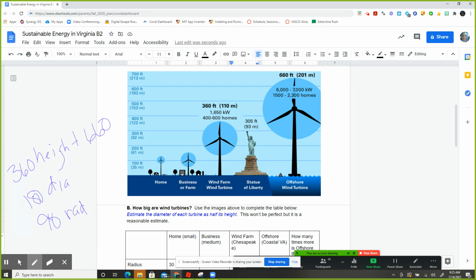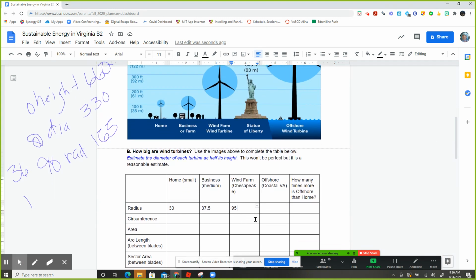What about the 660? If the total height is 660 and the diameter is half of that, then the diameter would be 330 and the radius would be 165. Oh, thanks, Sammy. It's only a 5 difference. So let's come down here and see. Oh, yeah. So we can either change that to 90 or keep it at 95. That's why our estimate was really spot on. So it doesn't matter, 90 to 95. And then offshore coastal, Sammy calculated for us, is 165.